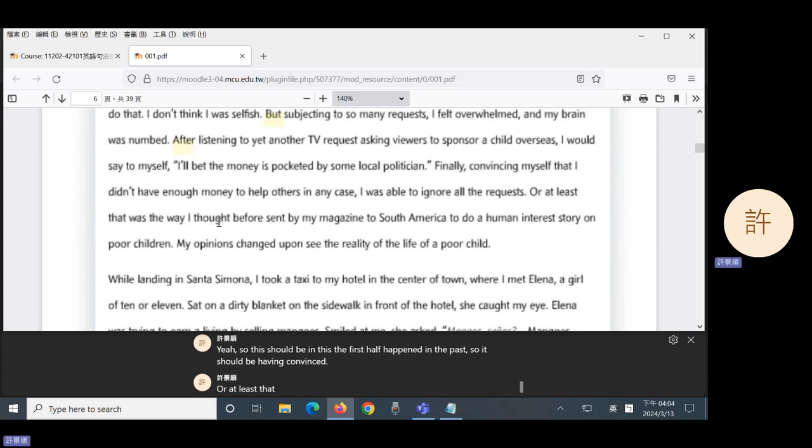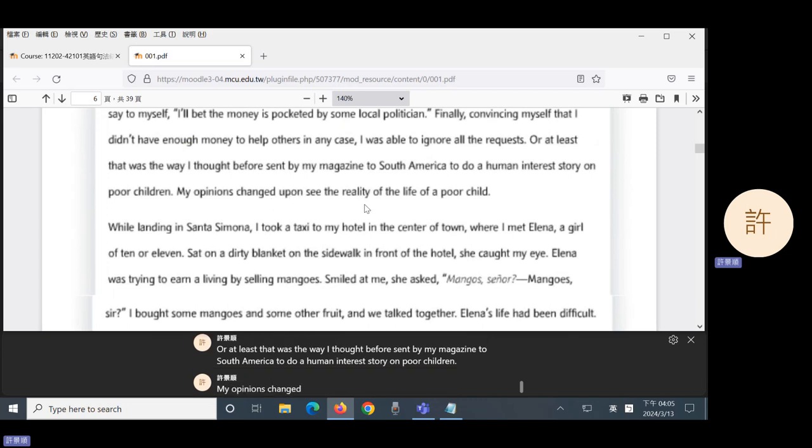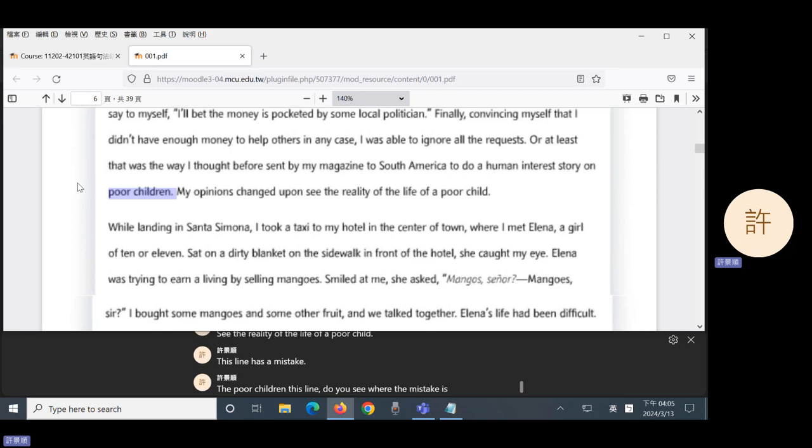Or at least that was the way I thought before sent by my magazine to South America to do a human interest story on poor children. My opinions changed upon see the reality of the life of a poor child. This line has a mistake, the poor children, this line. Do you see where the mistake is, Ling Shan? Do you see where the mistake is in this line? Yes. This is wrong. How should we correct this?